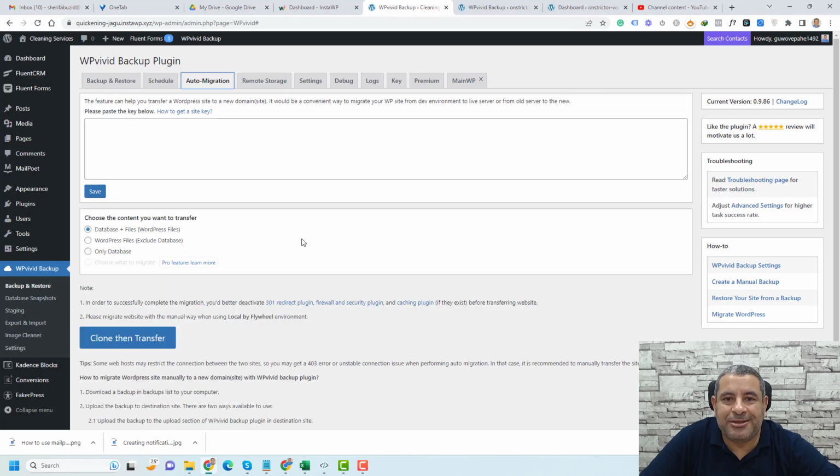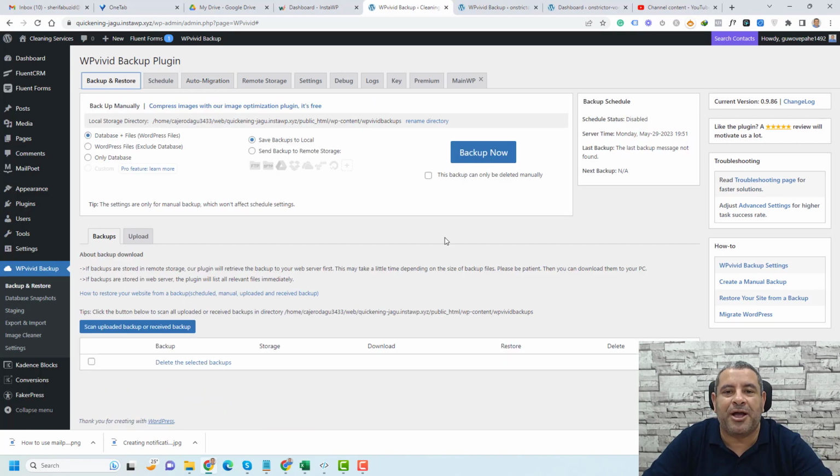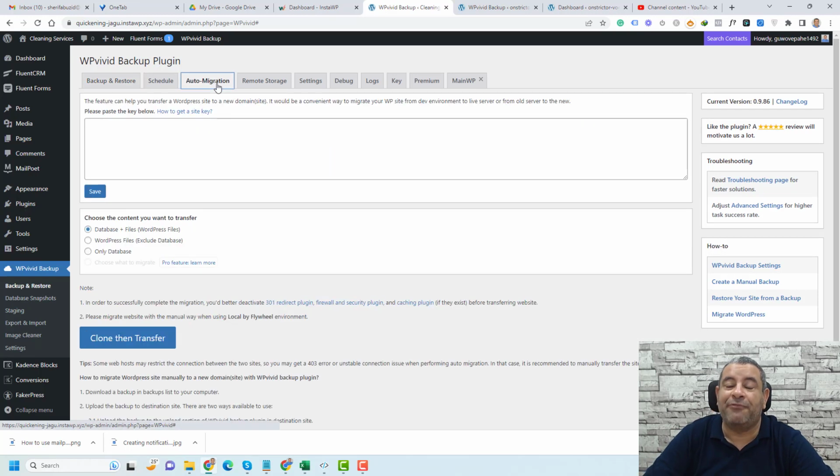For the auto migration tab, it provides an amazing feature. So usually how backups work, if you want to restore a backup, you just upload the files of the backup inside this website under the backup and restore, and you just click restore backup and the backup is restored. But if you want to take the backup of another website to upload it to this website, you simply can use the auto migration feature, and this is how it works.